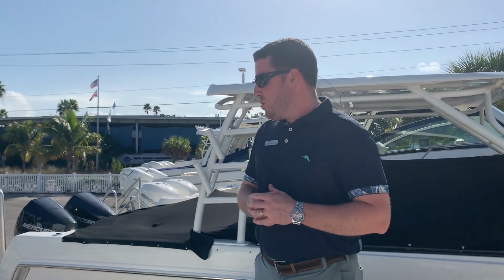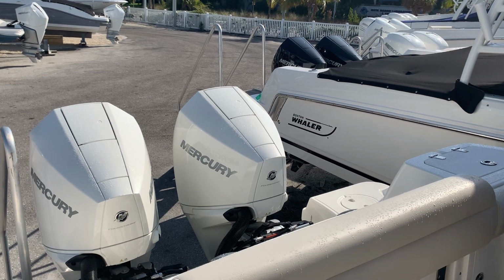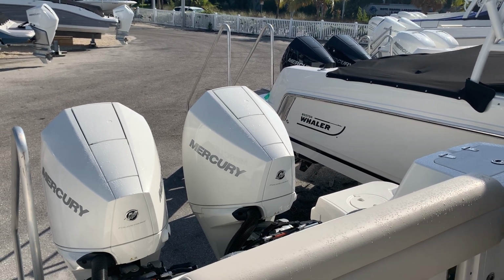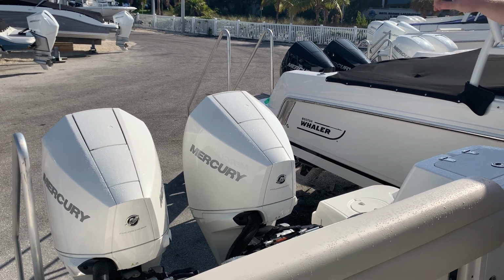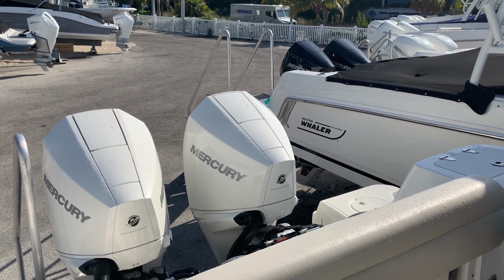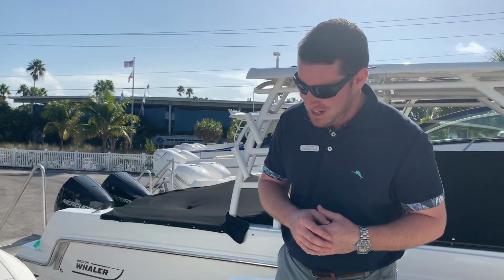At the back of this boat, you've got the new V6 power from Mercury. Fantastic 3.4 liters that have torque and fuel efficiency like anything on the market. And these are particularly 200 horsepower, push this boat phenomenally, and you'll see twin steering rams. Why? I'm going to get to it in a second.